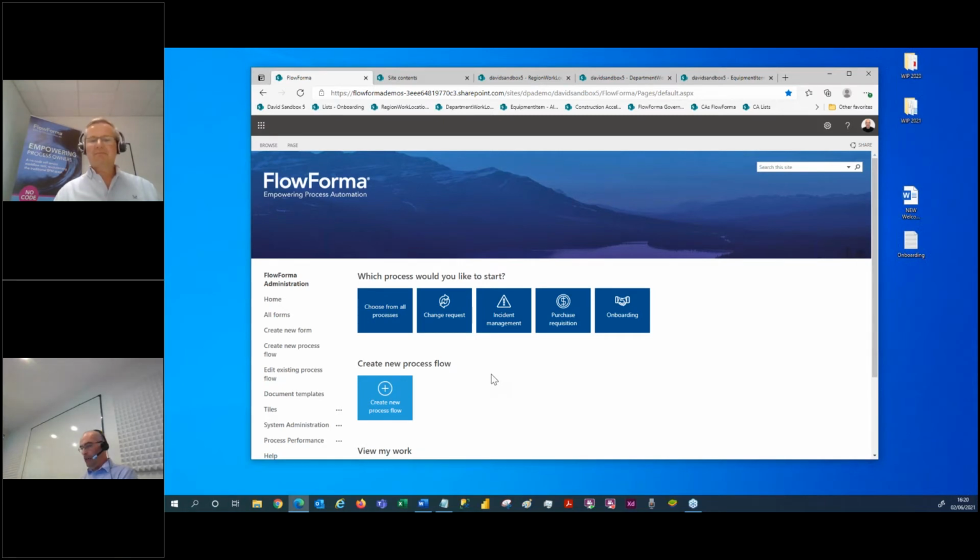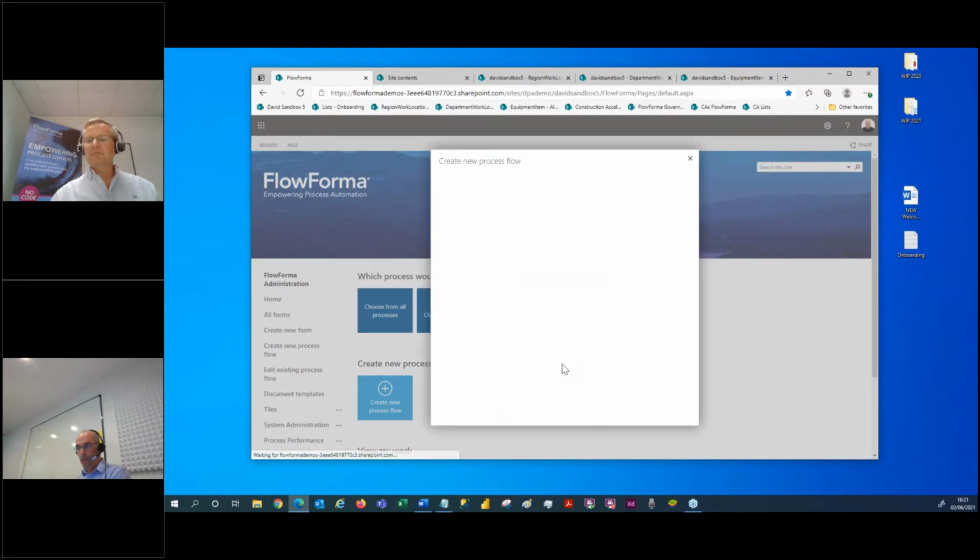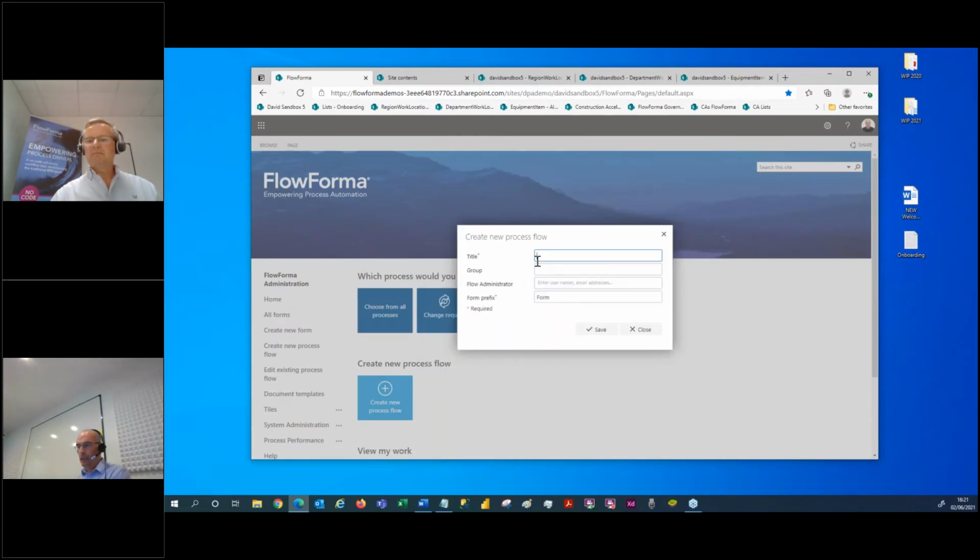Okay. So what we're going to do now is dig in and start building from scratch. I'm going to go into my admin section and go to create new process flow. We're going to call this new onboarding to distinguish it from our old onboarding one. Now I have a lot of the fields that I'm going to use here in a notepad, so I can copy paste them through, because I two-finger type, so it would take ages if I was doing it this way.